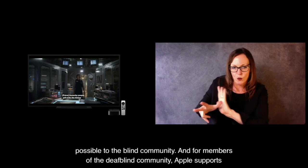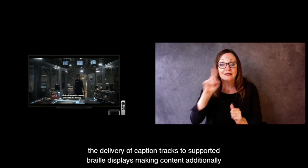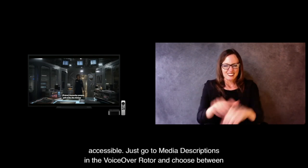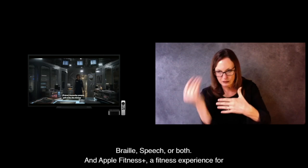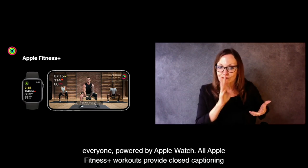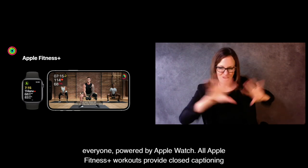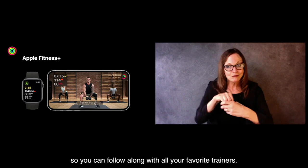And for members of the deaf-blind community, Apple supports the delivery of caption tracks to supported Braille displays, making content additionally accessible. Just go to Media Descriptions in the VoiceOver Rotor and choose between Braille, Speech, or both. And Apple Fitness Plus, a fitness experience for everyone, powered by Apple Watch. All Apple Fitness Plus workouts provide closed captioning so you can follow along with all your favorite trainers.